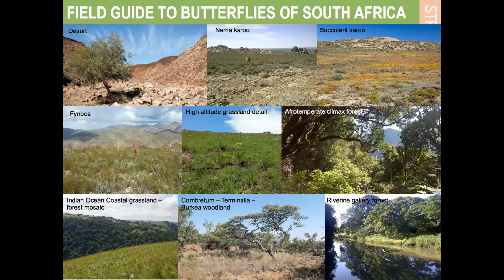You can see there that there's a lot of flowers. It's during spring. The succulent Karoo is very similar to the Sonora Desert and the Atacama Desert in that after rains, masses of flowering plants break out and it becomes a painted desert. There's an example of fynbos in the Cape Mountains, the place called Swartberg Pass. Again, another very good butterfly spot.